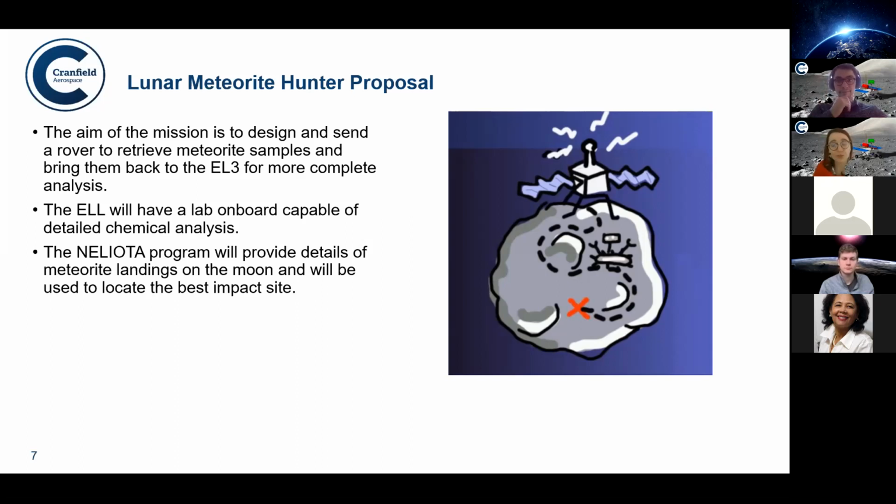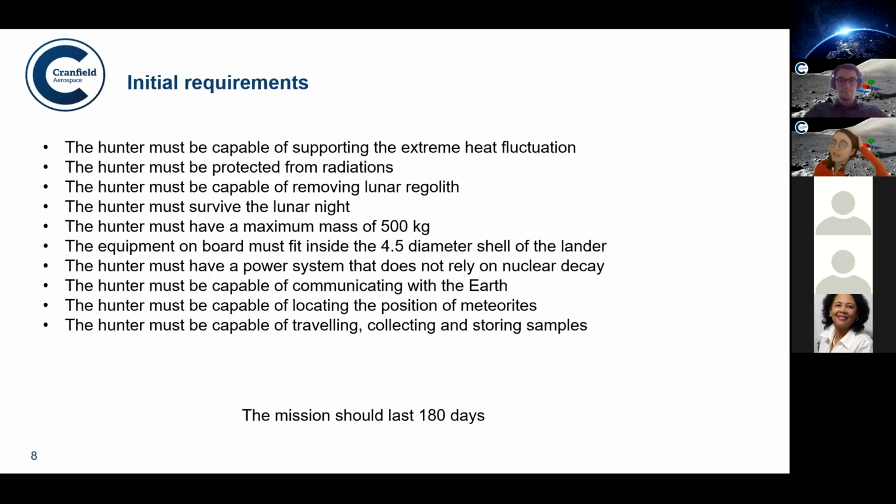So knowing the conditions on the moon and knowing what the start of the mission will be, and trying to answer ESA's call, we can start with a few initial requirements. Obviously, our hunter has to be able to survive the lunar environment: survive the night, survive the radiation, survive the extreme heat fluctuation and the lunar regolith, again, our biggest enemy. But from the lander, we also know that we have to be under 500 kilograms.